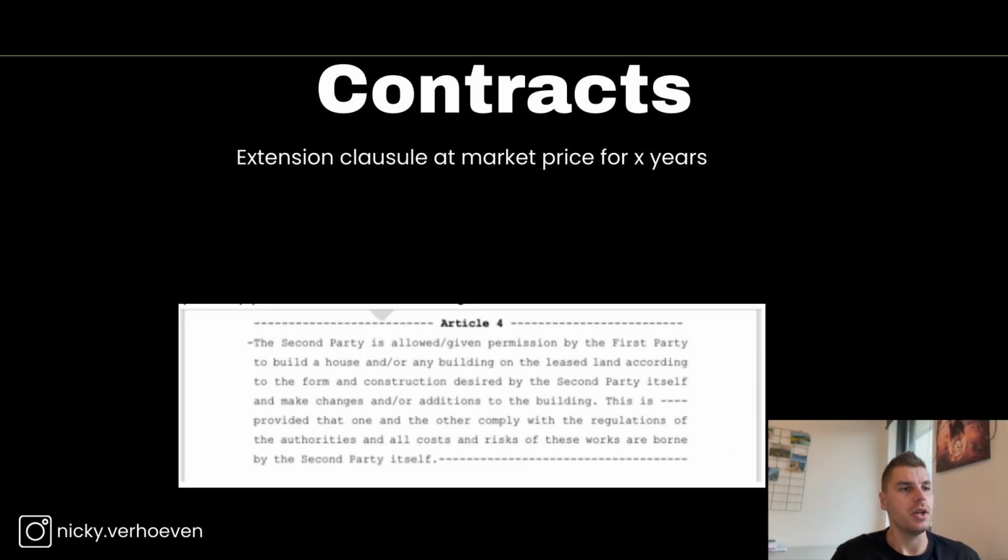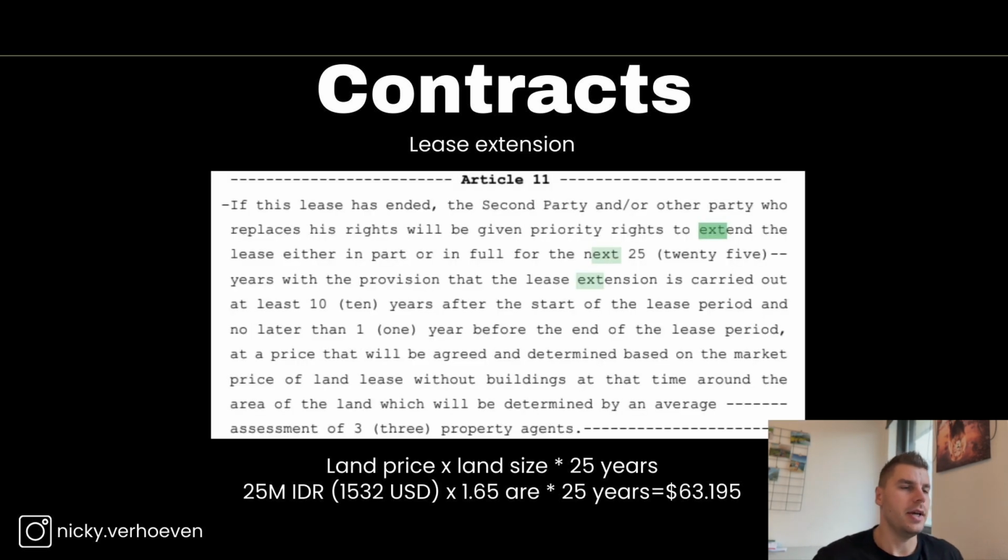The second party is allowed, given permission by the first party, to build a house and buildings on the leased land according to the form and construction decided by the second party. Blah blah blah. That basically means that you have the permission to build something on the land you are leasing. This is actually the extension clause. This is very important because I have a lease investment.